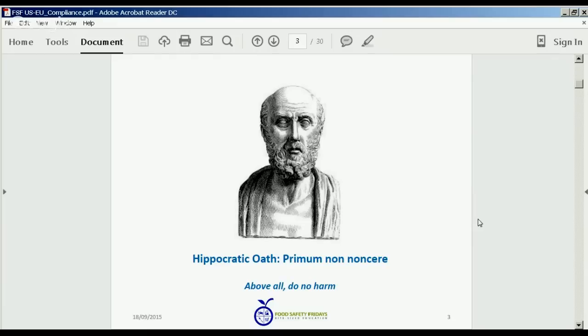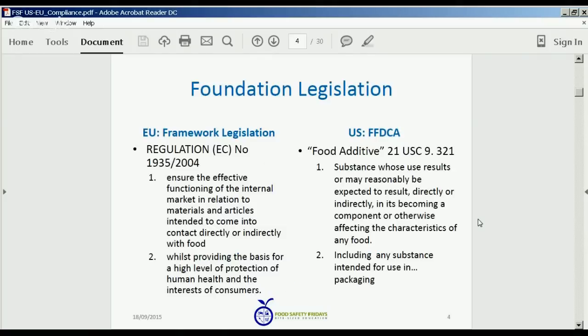So above all, do no harm is what we're trying to do with any compliance of packaging materials for different governmental requirements. In the European Union and the United States, there are some basic foundation laws that need to be understood, I think more importantly, in terms of their legal enabling of the detail that follows on, that establishes the specific checkpoints for regulatory compliance and procedural compliance that are necessary in the different jurisdictions.